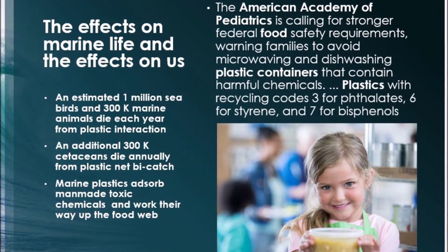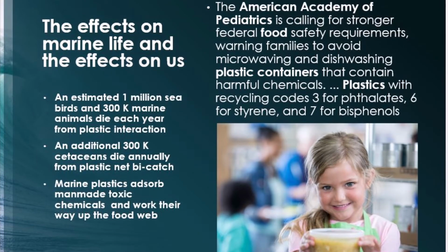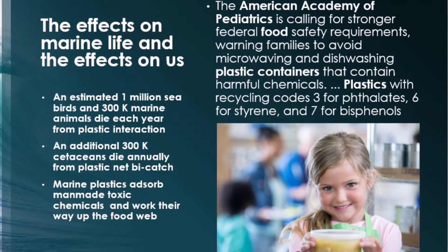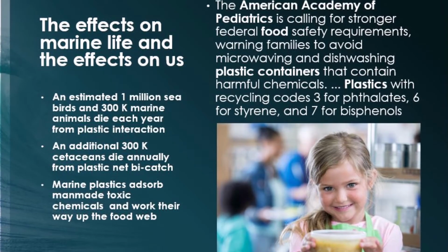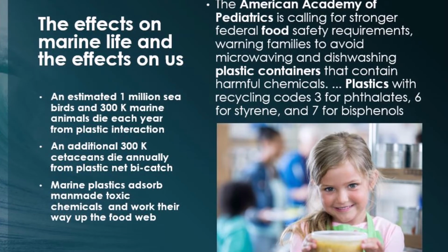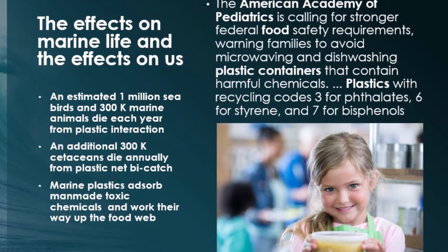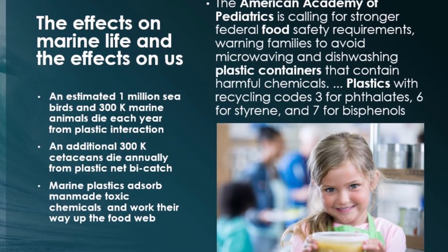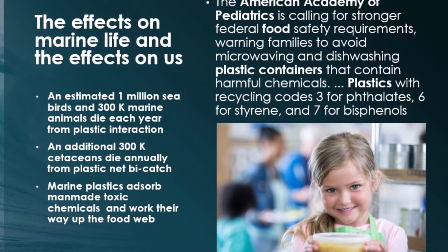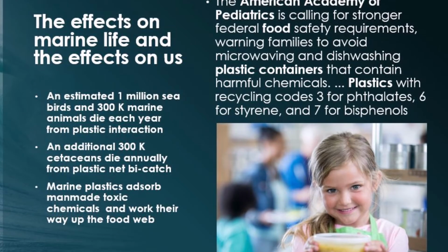So why is that? Well, because children's metabolisms run much faster than ours, and therefore they're more affected by these compounds. And these compounds affect the endocrine system. Your endocrine system manages every single cell in your body. So this is why we really need to focus on flattening this plastic curve.